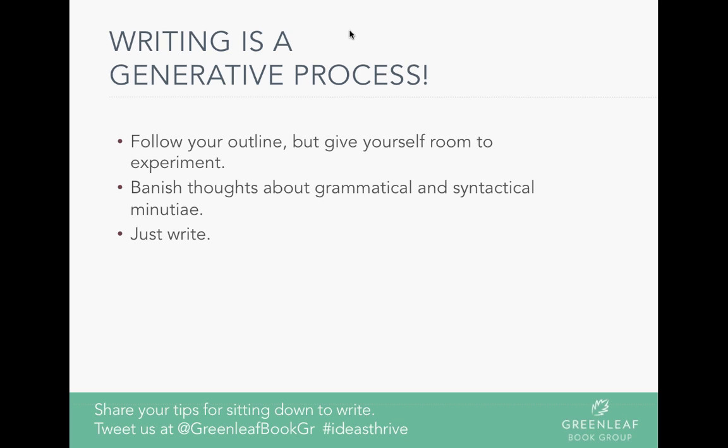It's important at this stage, I'm assuming this is your first draft, to banish thoughts about grammatical and syntactical minutiae. No submissions editor is going to judge you because your grammar is not perfect or your punctuation is not perfect. Obviously, we want to see a capacity with the language, but frankly, we don't have the time to sit there and copy edit your manuscript as we're looking at it for submission. So at first draft stage, even second draft, even third draft, it's just not make or break. So don't get caught up thinking about grammar and syntax. That's why you're going to hire a copy editor, which we're going to talk about in a few minutes.